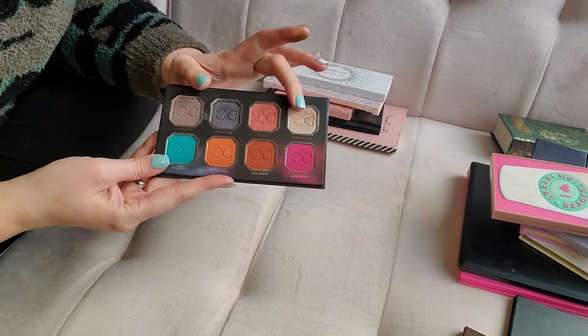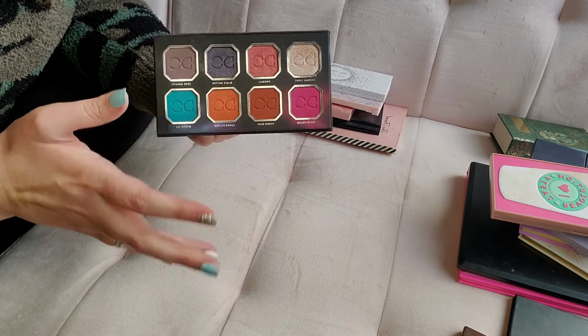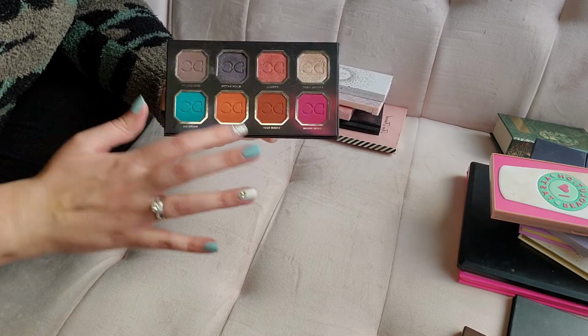Like, I only like this shade and this shade in here. I'm not afraid of color. Like, some of my other palettes definitely have some more color. I just don't know.